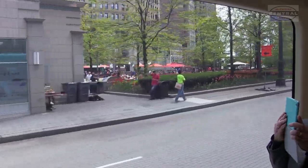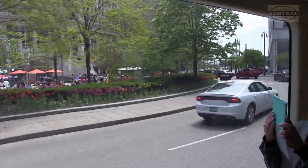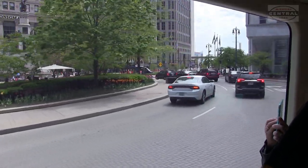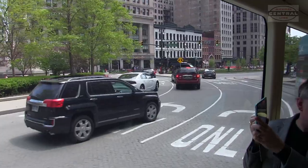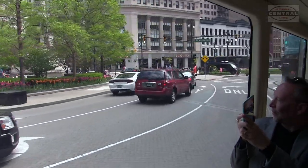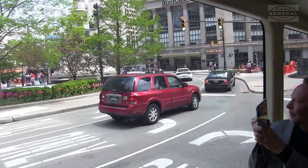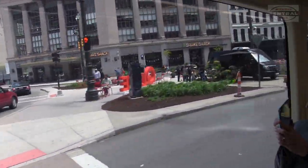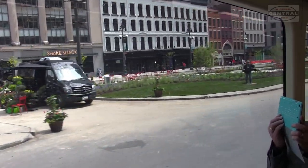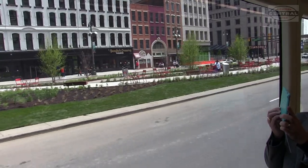That's what I saw on the way here. Campus Martius. Right here. I walked downtown there one time. I walked home.